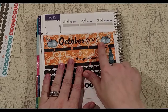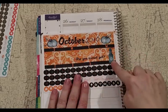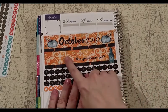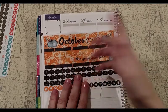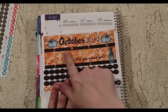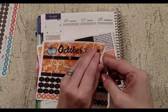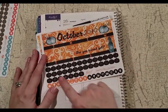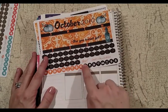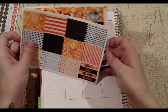This kit says October 2016 and it says, "Are you scared yet?" with the two pumpkins and the clock tower. And this really cool orange damask-y pattern. And then you have the Sunday, Monday, Tuesday, Wednesday. And I believe that's all on one sticker. Yes, it is. And then all of your date covers are little black pumpkins. And then you have a boo, a happy Halloween, the same icons at the bottom here.